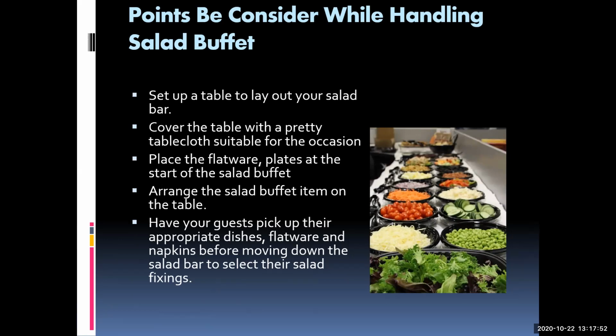Ensure that your guests can pick up their appropriate dishes, flatware, and napkins before moving down the salad bar to select their salad dressings. Always ensure that all hollandaise, and vinaigrette are kept at the right temperatures.